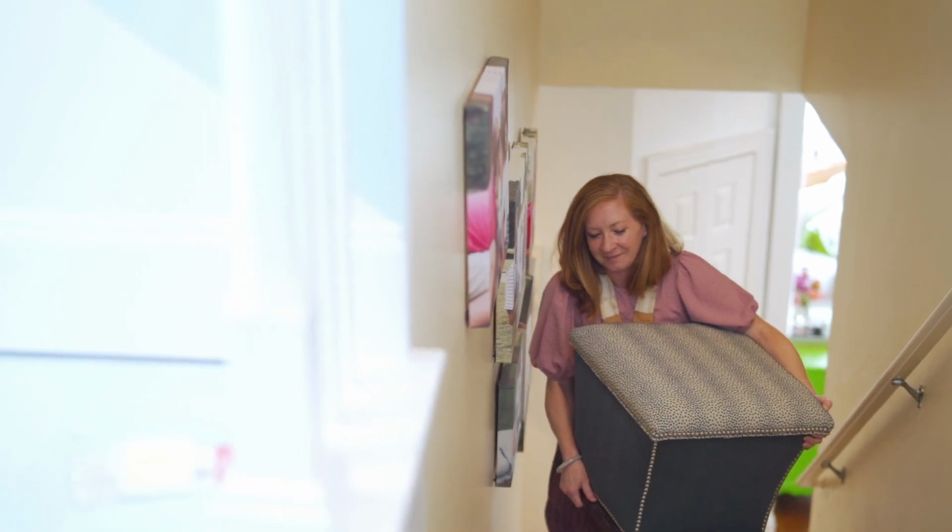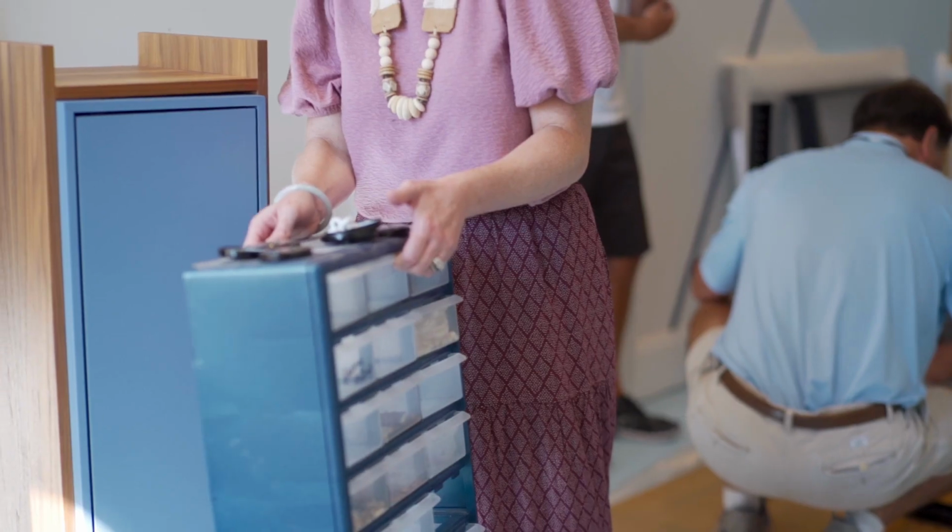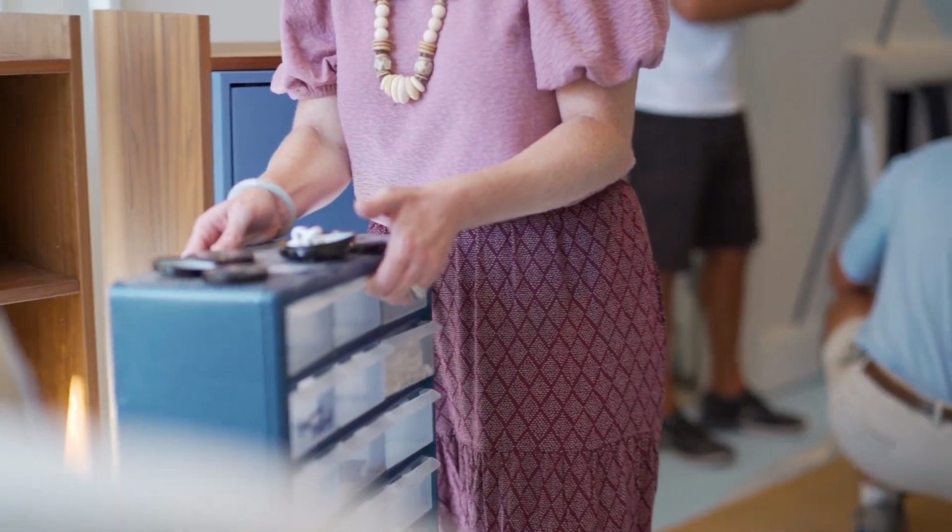This is actually a two-part reveal in my opinion, because we're going to have this huge paint transformation and also some really great new organizational tools for Caroline. Who doesn't love a double shot of a reveal?